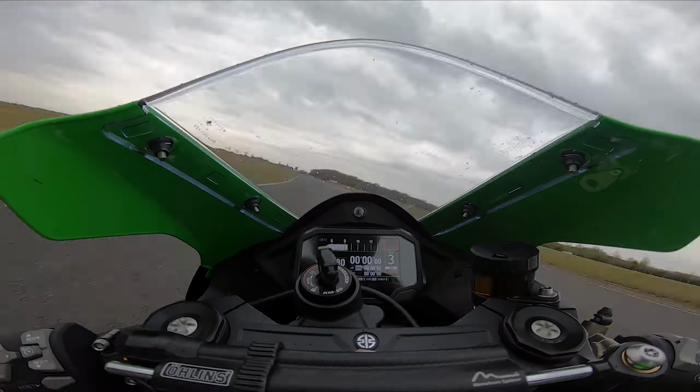Got a bit of ABS pump in there, unfortunately. It'd be nice if you could turn the ABS off on this bike, but I don't think you can. The initial opening of the throttle can be a little bit snatchy in first gear, so you've got to be a little bit careful with it, but once you're rolling, it's a really, really smooth bike, and the engine's so smooth.